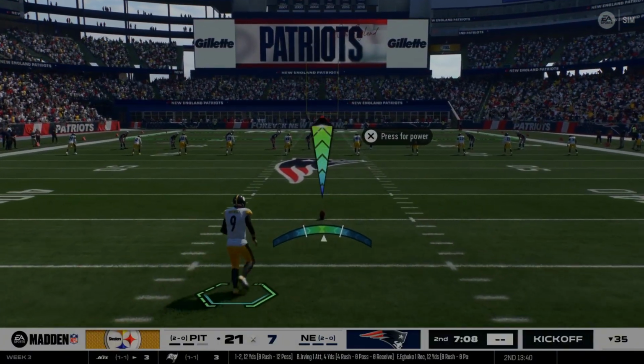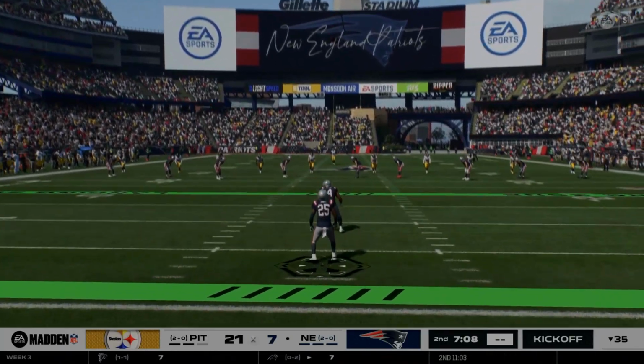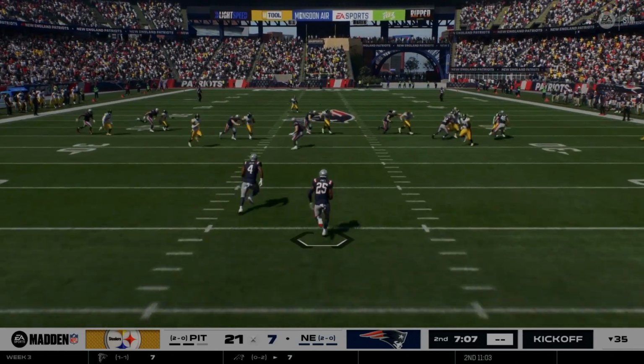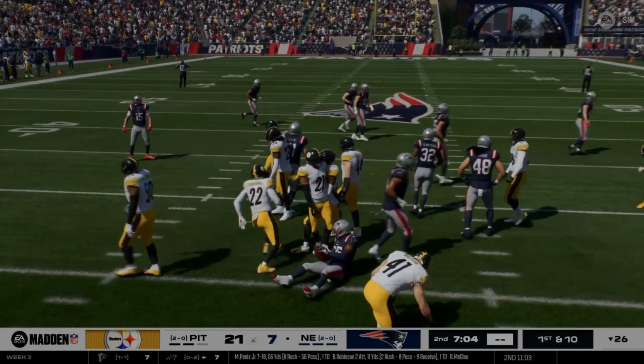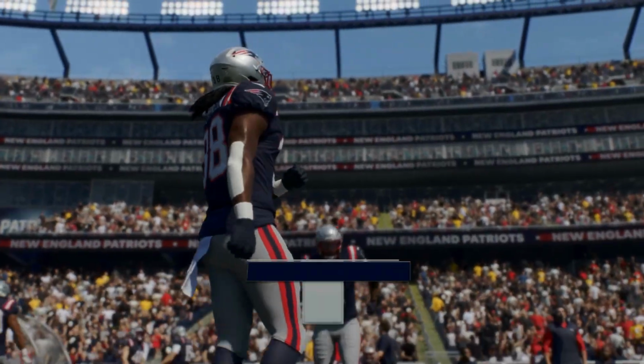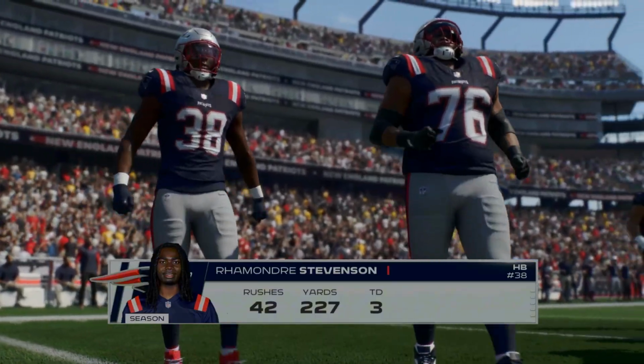Boswell now to kick it away after the touchdown. And he'll take it up past the 25 to the 26-yard line. Offense gets set to go, and there's Ramondre Stevenson.